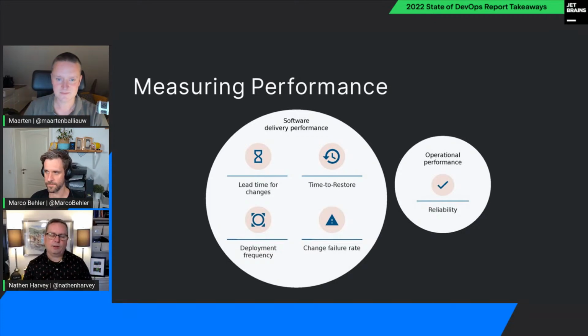On the throughput side, we're really looking at the velocity of change for your organization or for your team. And so we look at things like your lead time for changes, from the time a change gets committed to the version control system until that change lands in production. And then we also look at your deployment frequency. How frequently are you pushing changes out and making them available to your users? These are 2 good metrics that really help us understand how big the changes are that we're pushing out, because we want smaller and smaller changes.